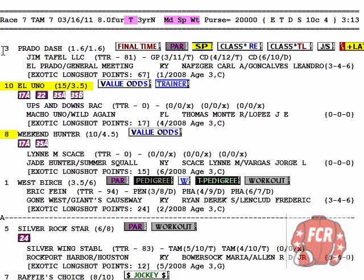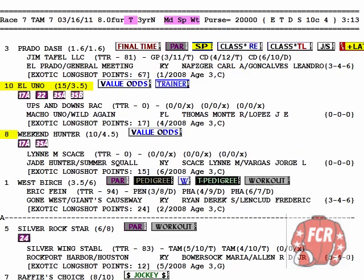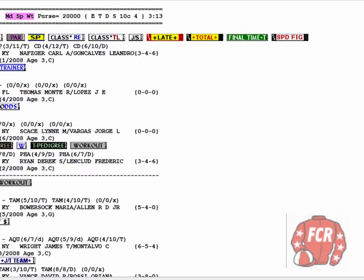Let's take a look at Uno here at 50 to 1. And what I love about this is the trainer angle that we've established, that the trainer knows how to get them ready, has a good record and a successful pattern of getting his first-time starters to win at first asking. As far as impact value, there's hardly anything that can come close to that particular angle when it comes to trainers. It's so overlooked by the betting public.